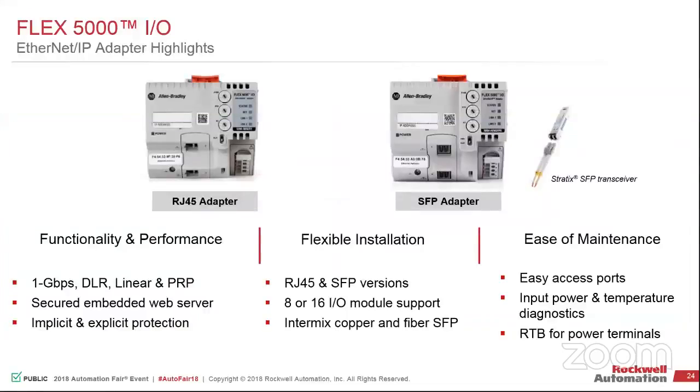Can you still not add IO live? You can now. With the Flex 5000, you can add the IO online now. So you can do removal under power.